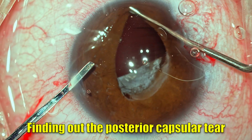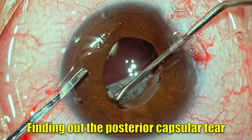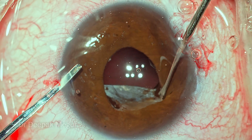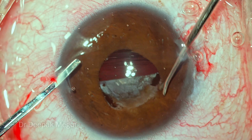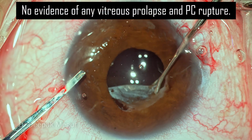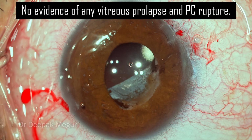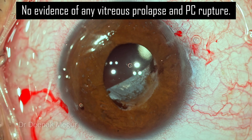So what I'm left with now is an overlying fibrotic membrane. And at this stage, I'm not seeing any evidence of any vitreous disturbance. Although since the pupil is not dilated well enough, I cannot rule out the presence of a pre-existing posterior capsular tear. At this stage, there doesn't seem to be any vitreous.